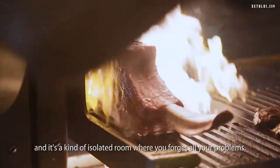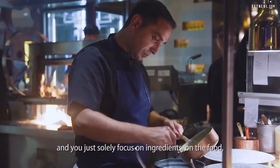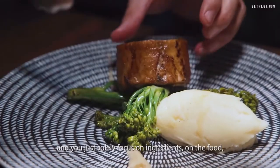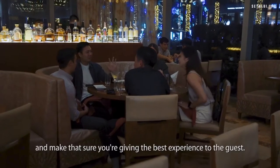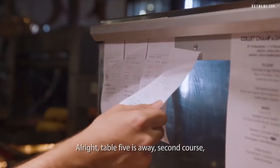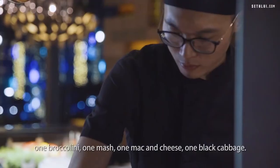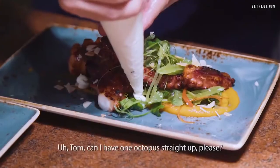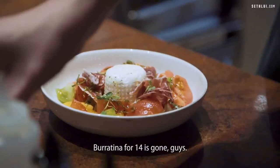a kind of isolated room where you forget all your problems, you forget all what you have outside, and you just solely focus on ingredients, on the food, and make sure that you're giving the best experience to the guest. Right, table 5 is our second course. 1 wagyu tenderloin, 1 tenderloin, 1 tomahawk dry aged, 1 broccoli, 1 mush, 1 mac and cheese, 1 black cabbage. Tom, can I have 1 octopus straight up, please? Burratina for 14 is gone, guys.